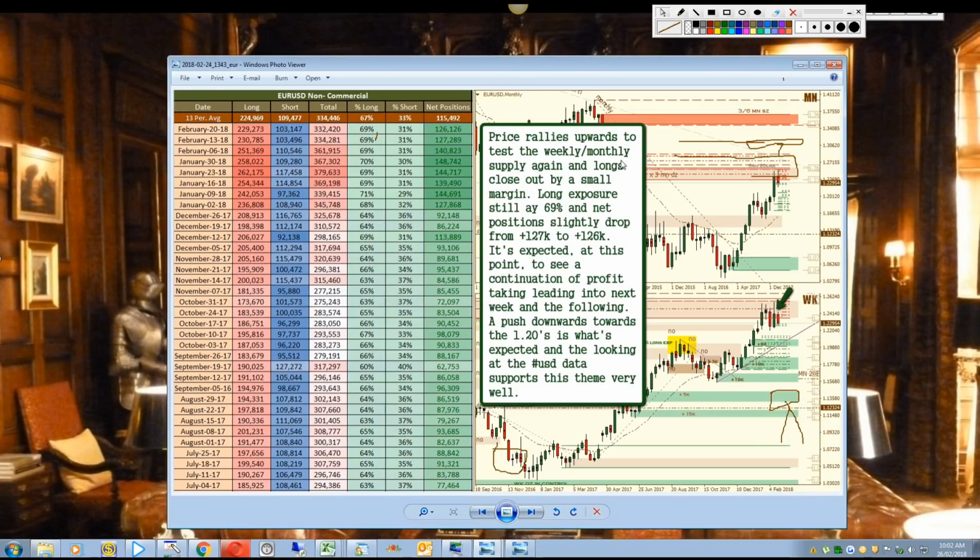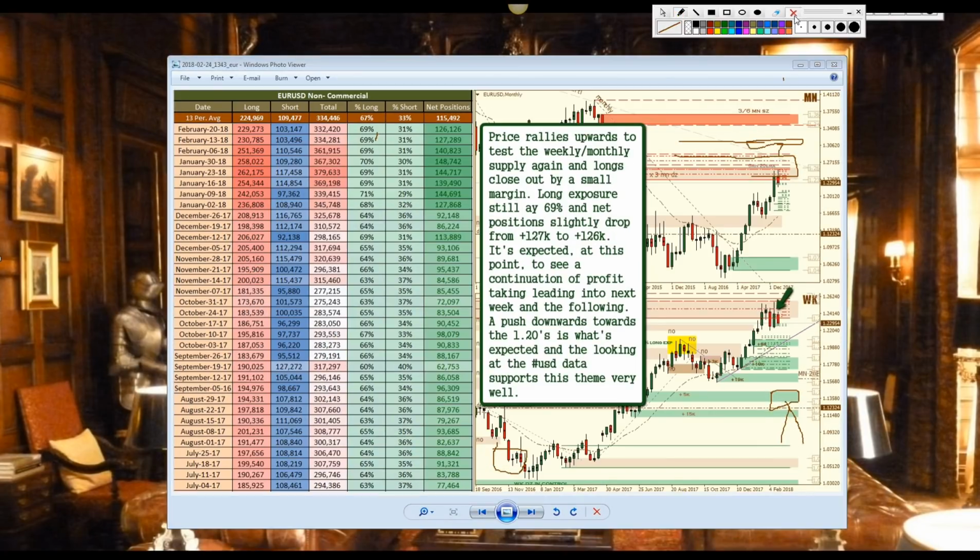Okay. Next is the euro, and what do we see? So longs hardly make a move, shorts hardly make a move. 69% long exposure, net positions still roughly the same. And that comes as price moves up. So price moves up into the tested weekly area of supply, and they're not adding longs and they're not adding shorts. They're not making any moves at that point. We've already established that they're profit taking, right? Because we used to see positions at 262, 258, 251, boom, 230 with this big drop here.